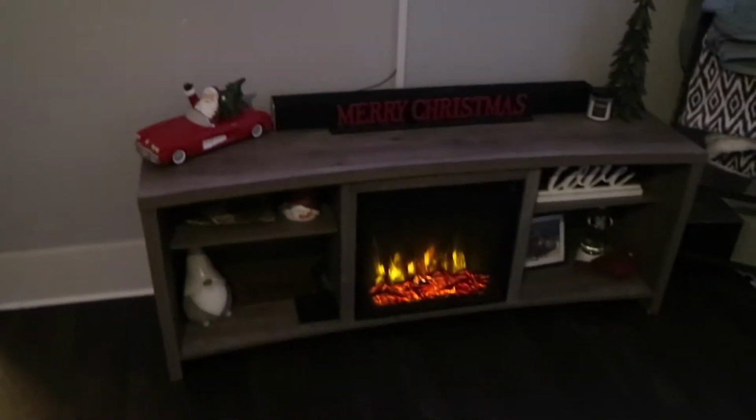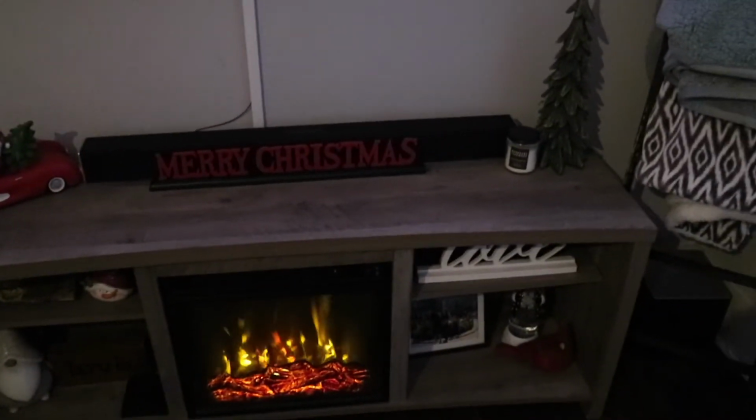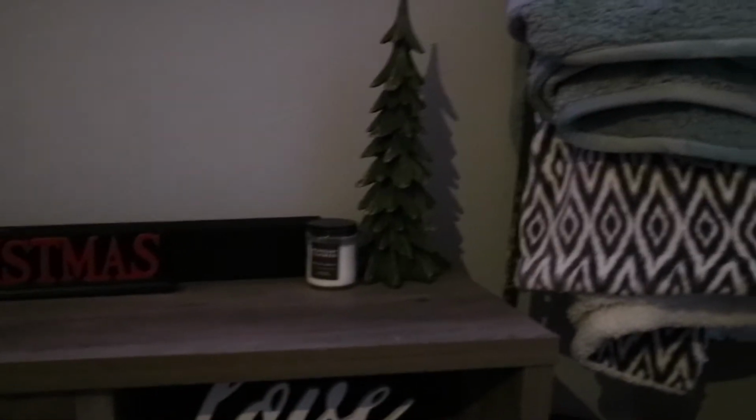So I showed you guys me decorating this little area for Christmas. I just put our little Santa guy here. I think we got that at Hobby Lobby. Most of our Christmas decorations we honestly got from Hobby Lobby a couple Christmases ago, or from Kirkland's as well. So I just like how that tree goes with the tree that is in this Santa car. I just think it's so cute because it kind of looks like he just came and got one of those trees.